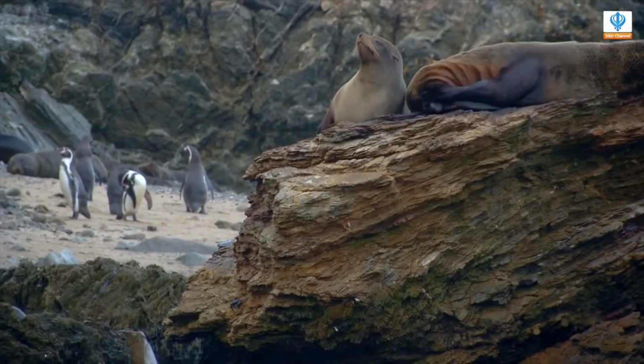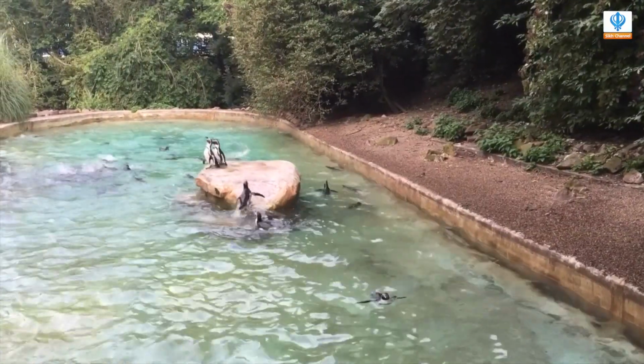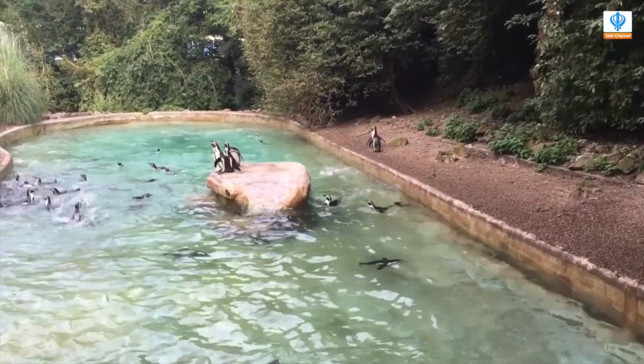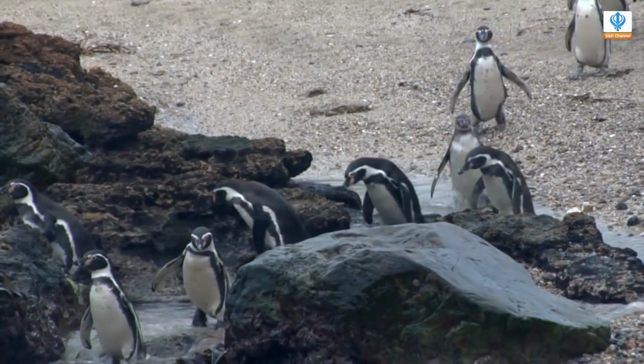On land, a penguin uses their wings and tail to maintain their balance for an upright posture. They either waddle on their feet or slide on their bellies across the ice. Humboldt penguins cool off by extending their flippers and fluffing out their body feathers. Humboldt penguins can reach speeds of up to 35 miles per hour.